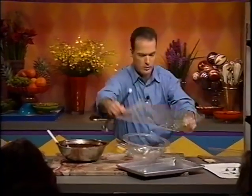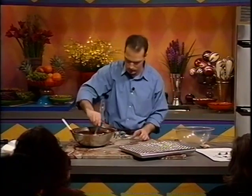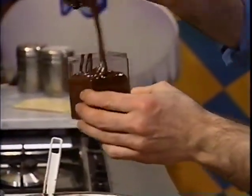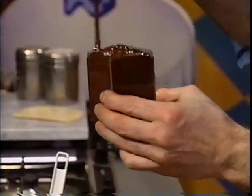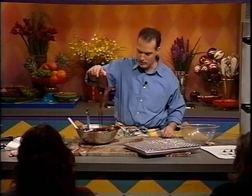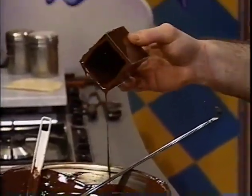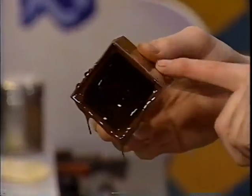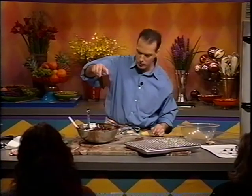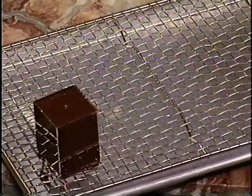A tray with a rack on top, that's what you need. A ladle, and you just fill the box with chocolate. Then when it's full, empty it. So what's happened now, the inside of the box is coated with chocolate, and I'm going to put it upside down on the rack.